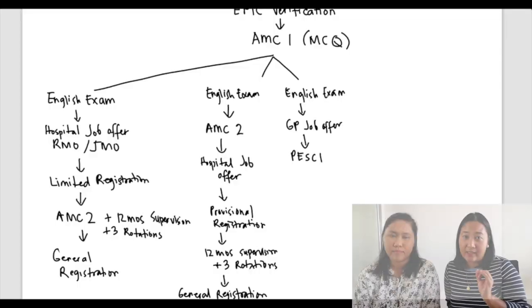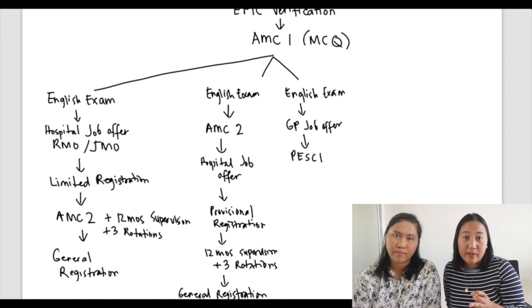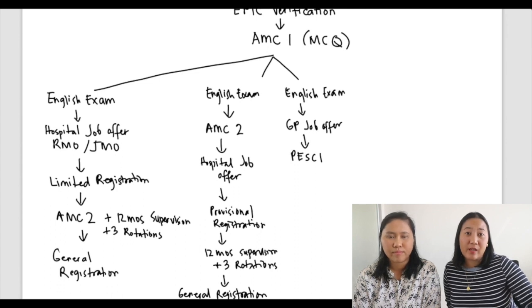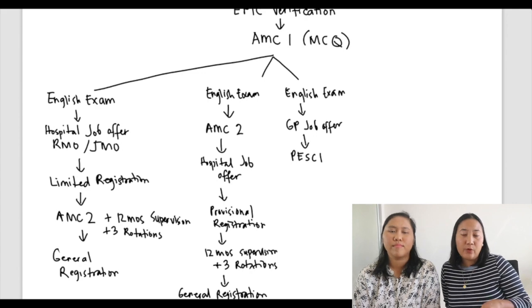Okay. So to recap, you take the AMC 1, you take an English exam, and then you can start applying for GP jobs. If you're successful in getting a GP job offer, then you take the PESCI examination, which is specific to the practice location that you're going to work in. If you pass the PESCI, they will grade you as a level 1 supervision candidate, or level 2, level 3, or level 4.